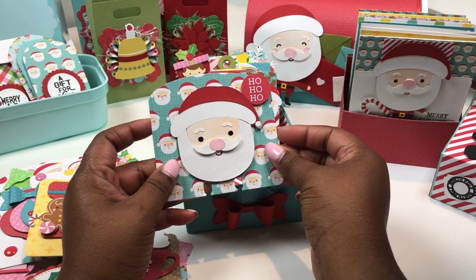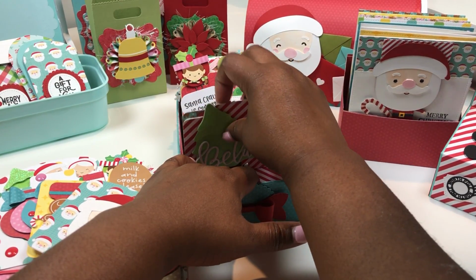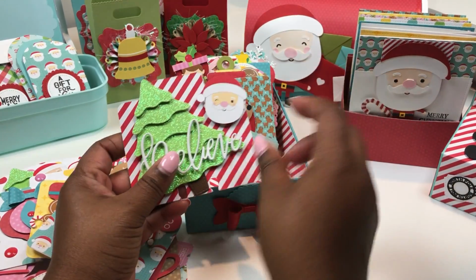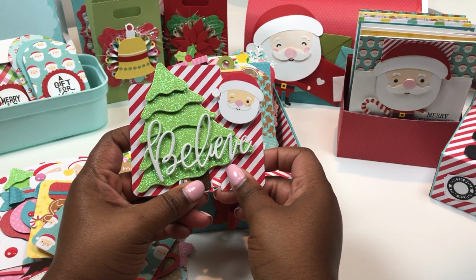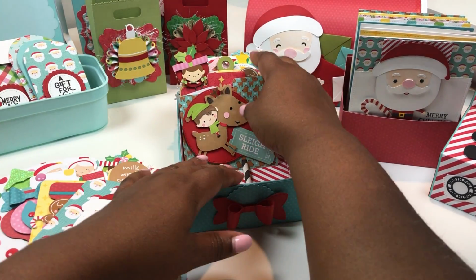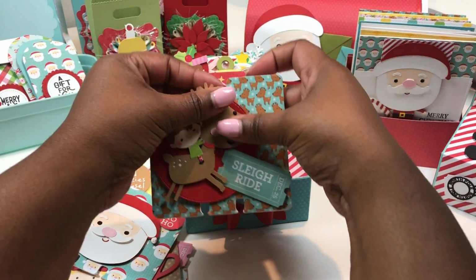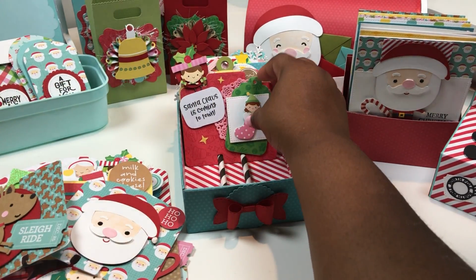Here's an SVG file. This is using a die from MFT and some of the cutter parts. And again, that tree from Cat Scrappiness. More of the SVG files here and some of the 6x6 paper and the Chit Chat.